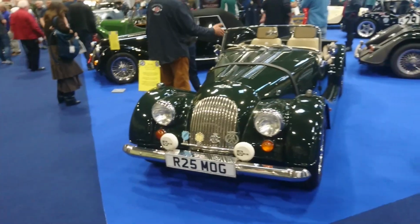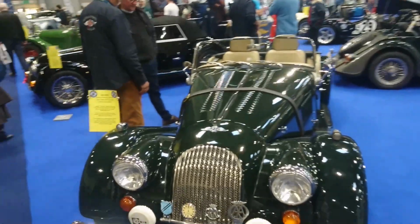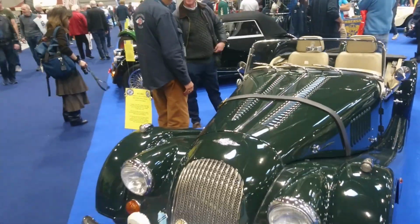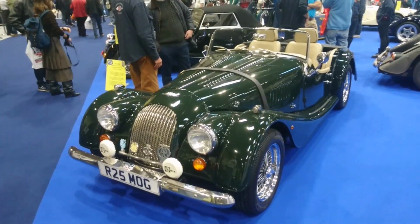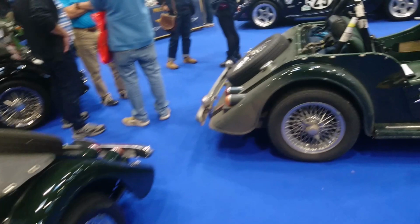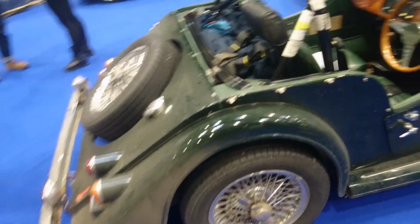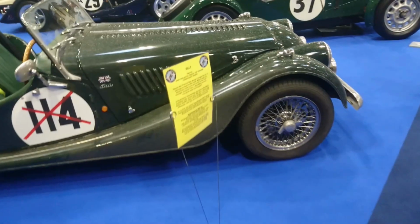Someone has very, very kindly put information sheets up for every car, which I like. 1999 4/4 Lowline with a 1.8 Ford Zetec-R engine. Dark green with a beige leather interior. Excellent. This one's probably been rallying, yep. Just imagine that roll bar's been fitted.